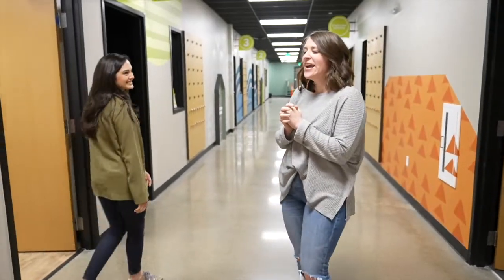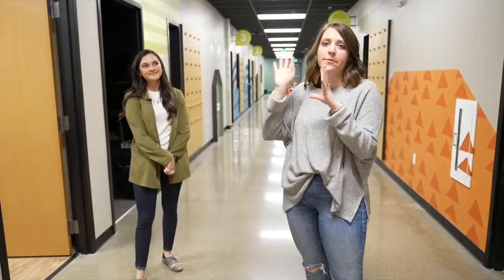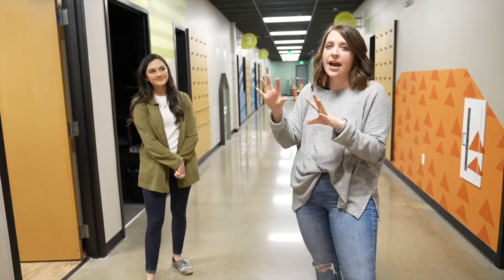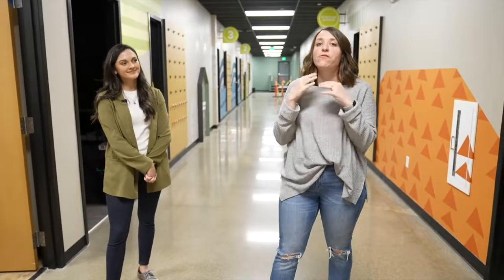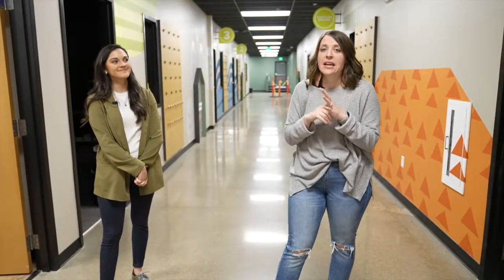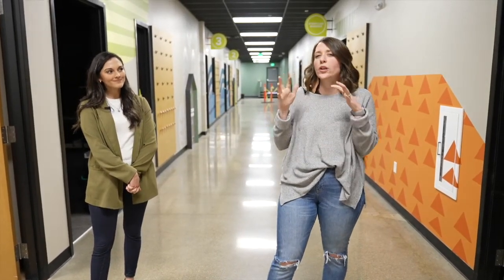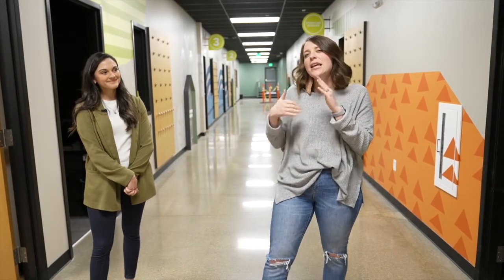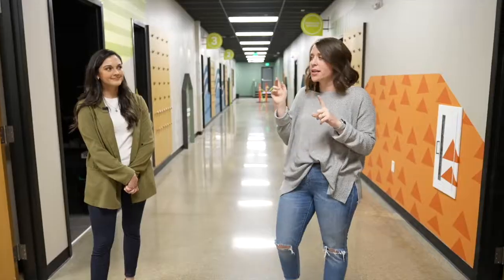That is so fun. This is a really easy way to display whatever your values, mission statement, foundational truths that you have in your kids ministry. So what we're going to see next is their 4th and 5th grade room. Now I know this is a big topic of conversation for a lot of churches, is how do we make this space fun and inviting for those older kids who are almost ready to age out of kids ministry and jump into youth ministry. So we're going to take a look at that.